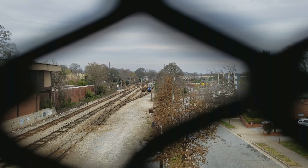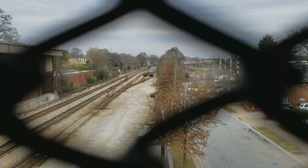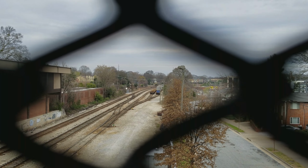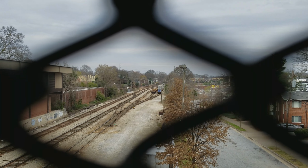Hey urban explorers. Okay, my last video got cut off a little bit. I was actually standing right about where the video is pointing right now. Those are the railroad tracks. This is the Georgia Railroad line and the CSX line heading east.